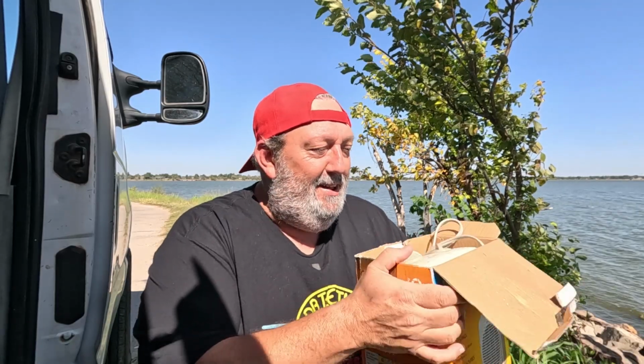But if you're camping somewhere, especially if you have access to shore power, having a heater in the van is so nice. And so I found this at a Goodwill. This was $4. And I love finding stuff at Goodwill that's in the box. This had all the instructions. It has been used, but like I said, in the box, pretty cool.